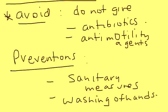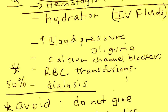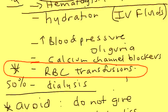Just as a closing statement, this is a diagnosis that has personal relevance to me because I had this when I was a child. I was approximately 2 years old, and I had hemolytic uremic syndrome, and I almost died. I pretty much had 48 hours to live, and the only thing that saved my life was right here. This is what did it, and I'm obviously around today because of this.